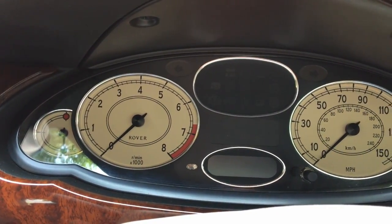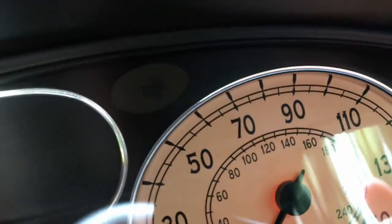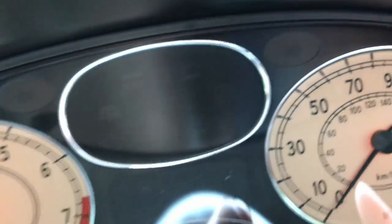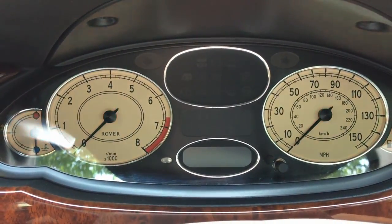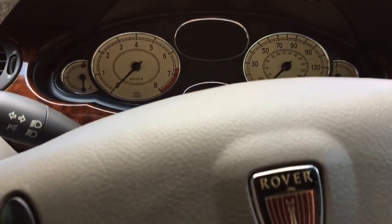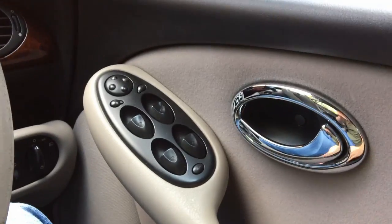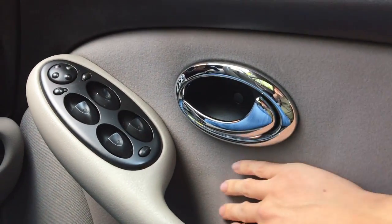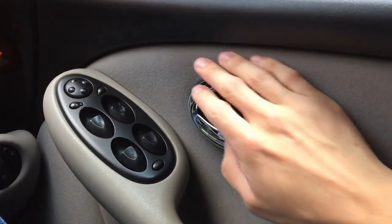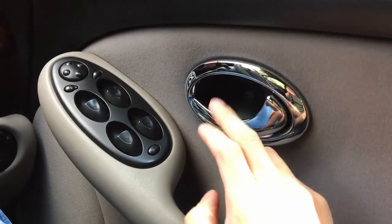And the way they light up, I don't know whether you'll be able to see this on the camera, but they light up with backlights there. I'll probably do another video at night time of this, but I don't know, maybe not. But they're fantastic. And the steering wheel with a Rover crest in it. On the door you've got this fantastic, I don't know how to describe this material, but it's so soft. I don't want to describe it as felt, because it isn't, but this cloth used here is just so nice.